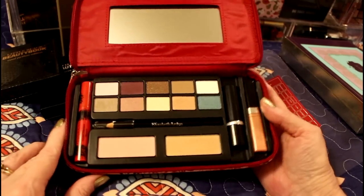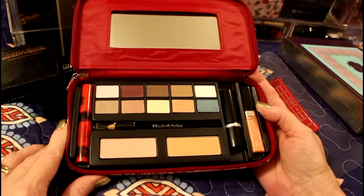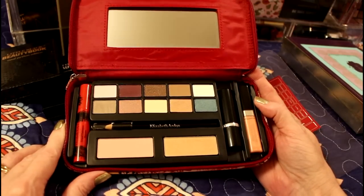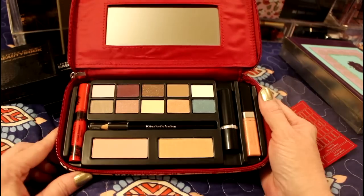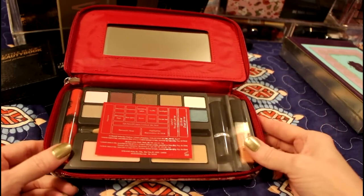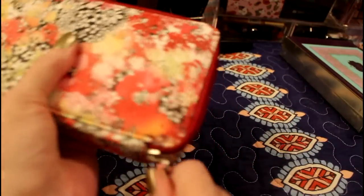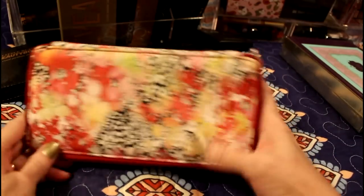I took this to Florida, and now that Mom has passed away, unless something happens with one of my brothers who lives down there, I will probably not go back to Florida. I really love this thing, and so I'm going to keep using it. I'm going to take the lip stuff out of there and the mascara so they don't just go bad, because the shadows are powder and they last forever.